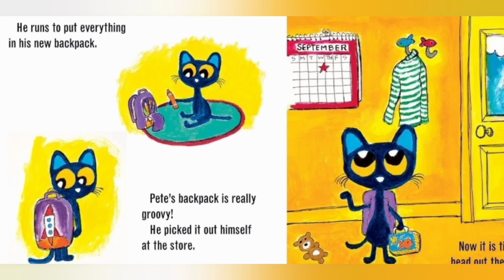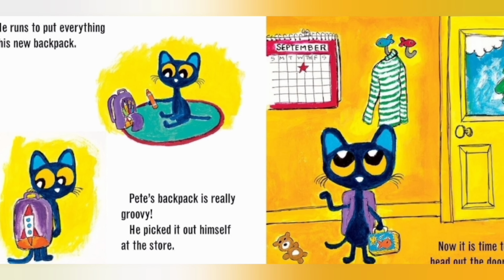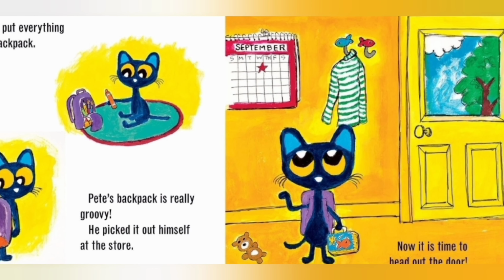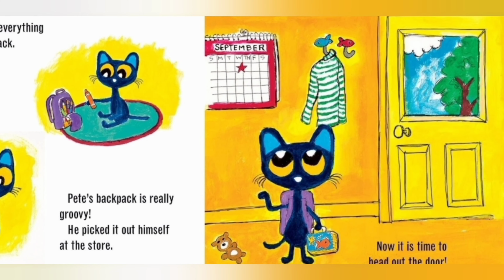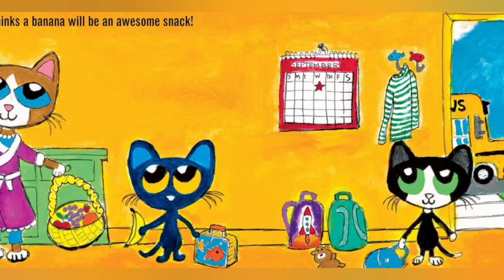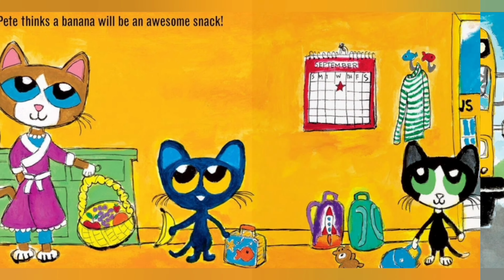He runs to put everything in his new backpack. Pete's backpack is really groovy. He picked it out himself at the store. Now it is time to head out the door. "Don't forget your snack, Pete," says Mom. Pete thinks a banana will be an awesome snack.